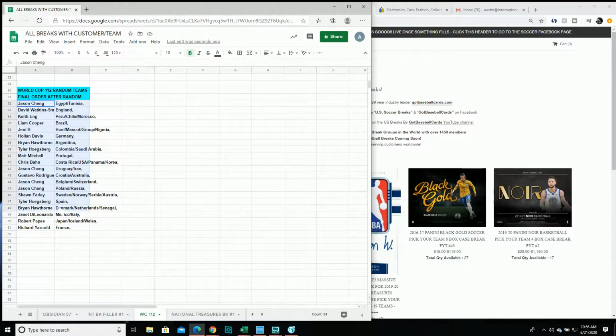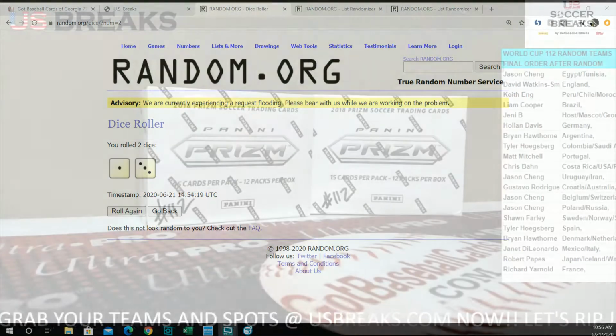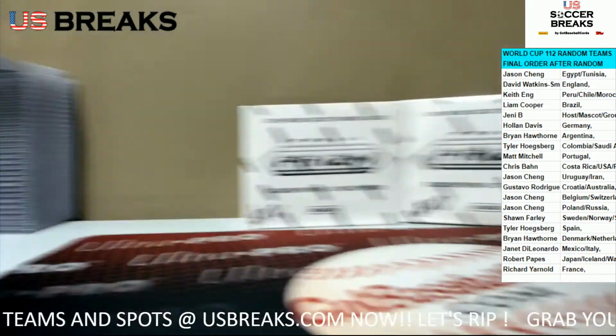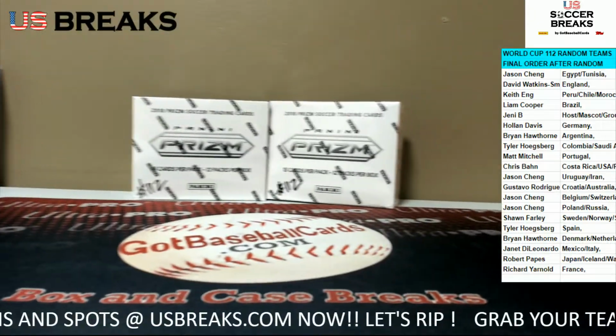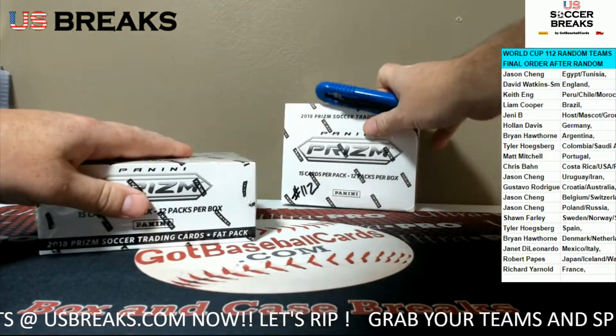Sean, Sweden combo. Tyler, Spain. Brian, Denmark combo. Janet, you got Mexico, Italy. Robert, you got Japan, Iceland, Wales combo. And Richard, congrats, buddy. You got them. Good luck on the Mbappes. We still haven't pulled that Red Mosaic yet. We already pulled the Morales too, so it's got to be somewhere, you know. All right, guys, good luck.